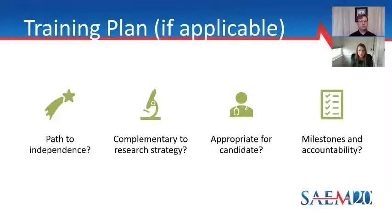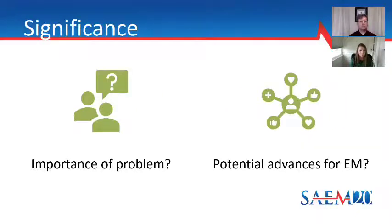Finally, the training plan should have a timeline that includes milestones and accountability. A successful training plan might be marked by achievement of a degree or mastery of specific research skills. The next section is significance. Reviewers want to see that the applicant is addressing a problem that's important. It's specifically important to emergency medicine, clinicians, patients, and educators, and that it has the potential to advance our field.